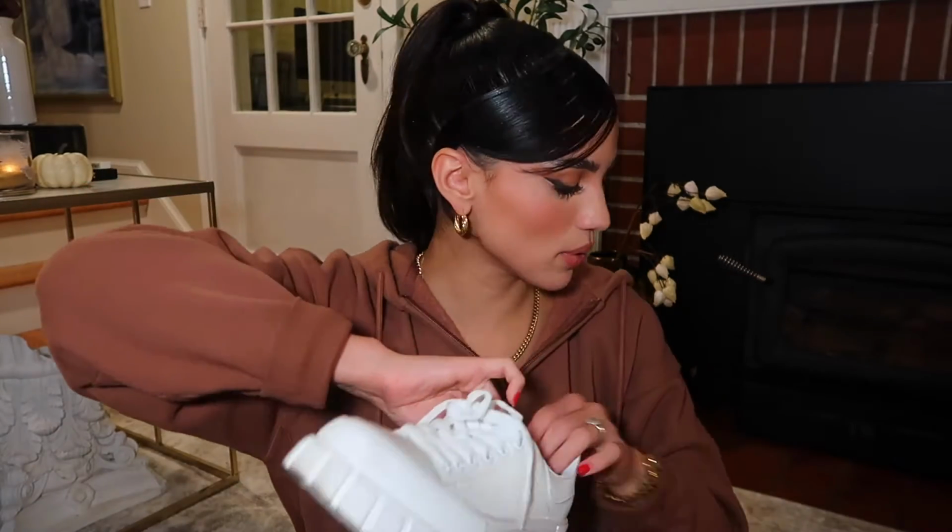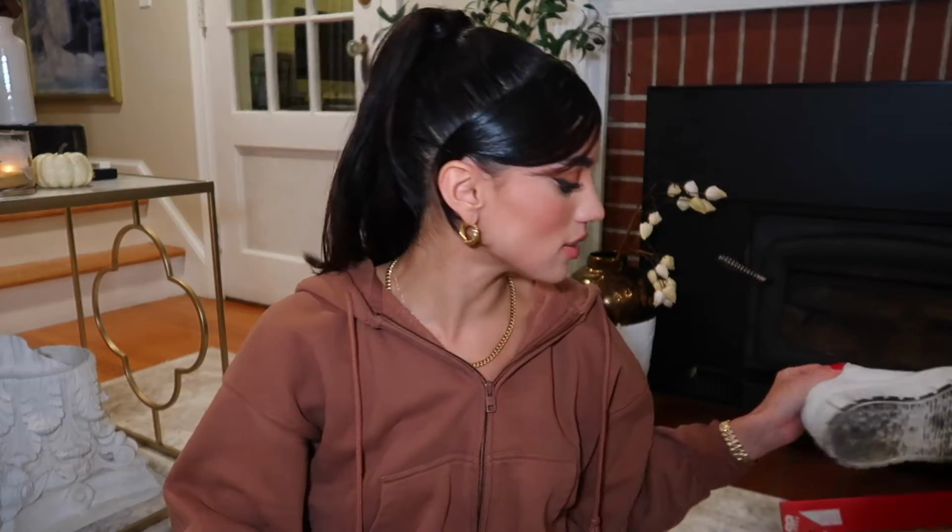Miss Lola, I want to say they were like 40 bucks. Best 40 bucks ever. Clearly, I've already worn them so much. I need to clean these. That's disgusting. Okay, these next shoes are also from Miss Lola.